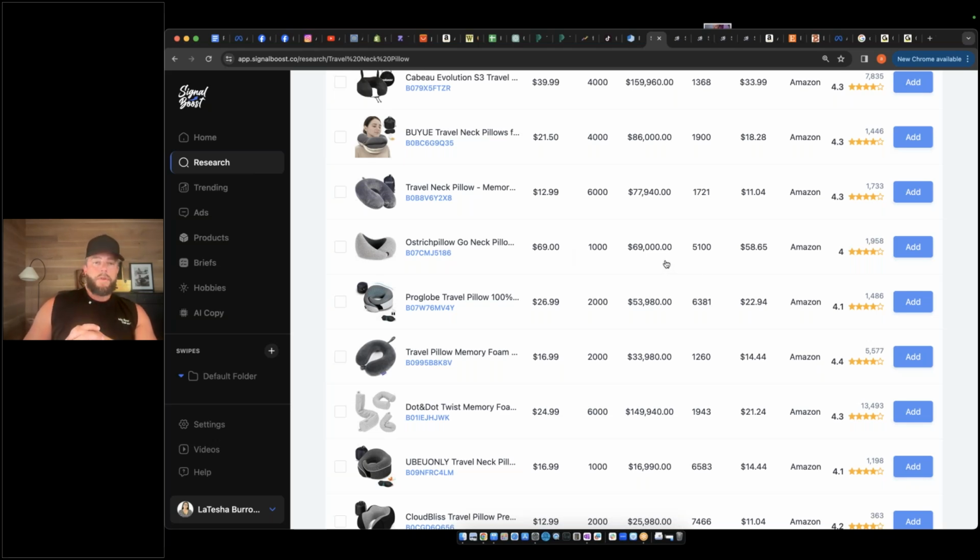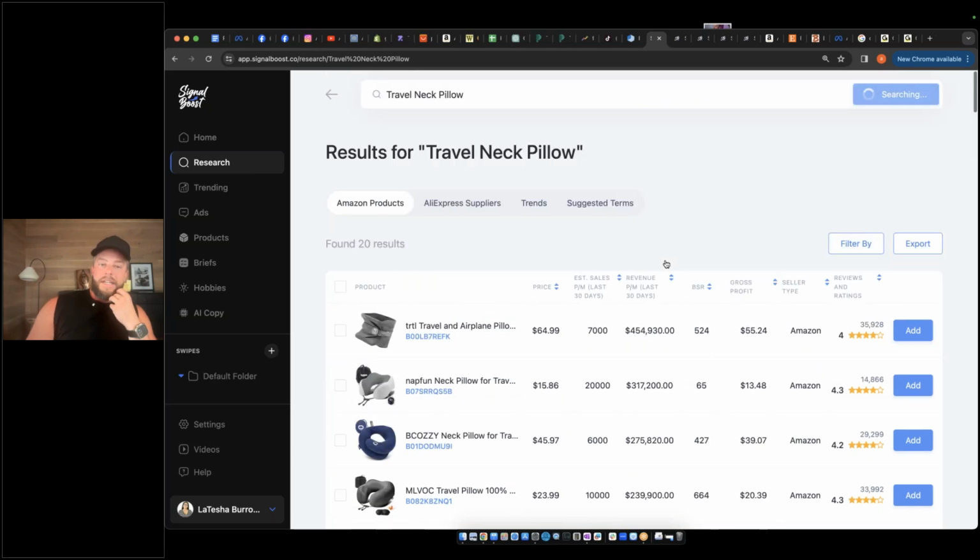How many of you in here would agree that's a pretty dang good amount of sales? Yes, for a neck pillow. And neck pillows will never go out of style. They will never go out of season because people are traveling and planes are excruciatingly uncomfortable if you're on a long flight. So you want a neck pillow, especially if you're taking red eyes, and so on and so forth.